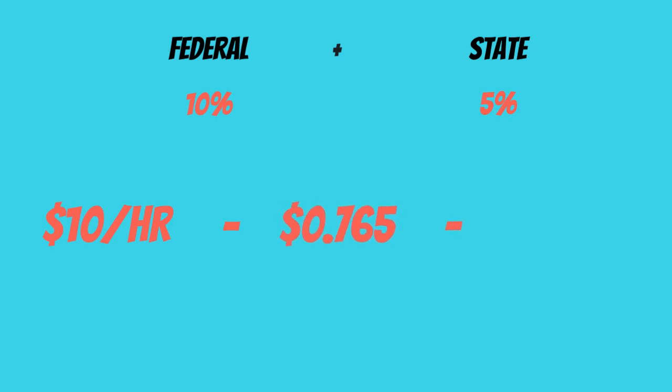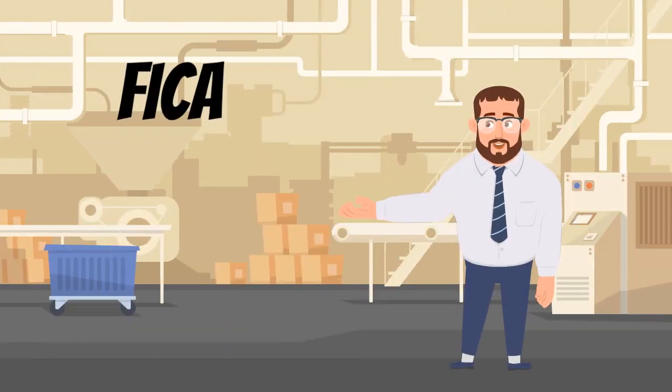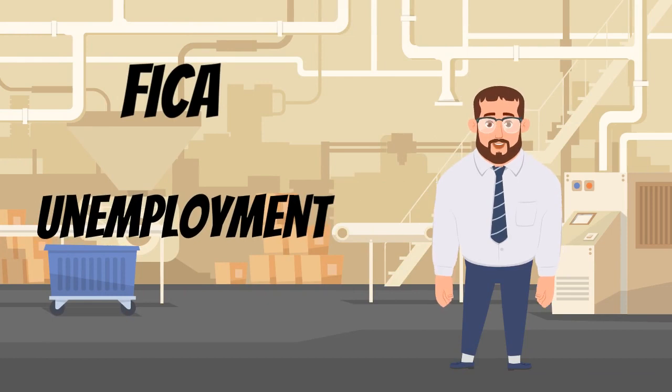Let's continue with our example. You have both federal and state withholding. For example, 10% for federal and 5% for state. Now, your $10 an hour rate is deducted by $1 for federal and 50 cents for state, making your net hourly rate $7.74. Your employer also has tax obligations for you as well.